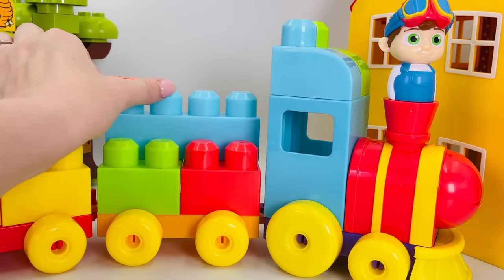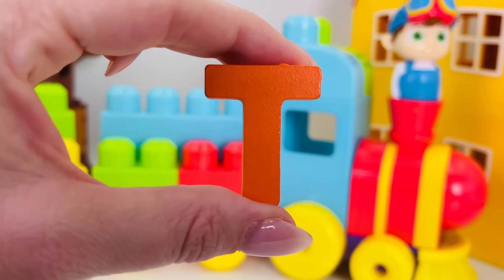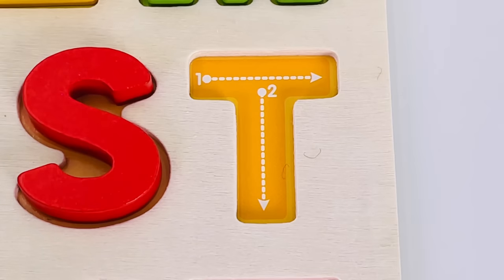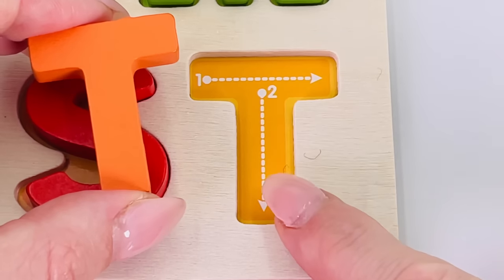And what's this? It's our next letter, the letter T. T is for train. To write the letter T, we make a straight line at the top and then a line down from 2.